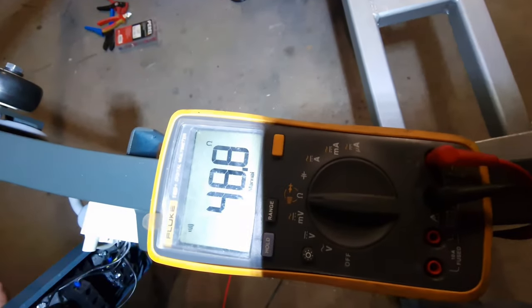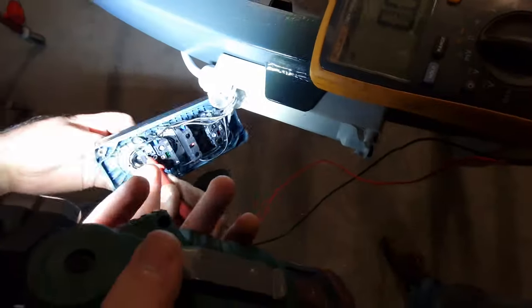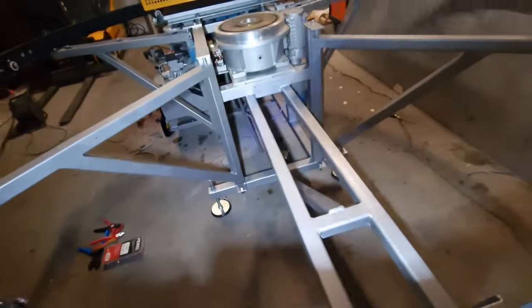You see? And this one just goes left to right, opens and closes. So it's all the same thing. You can even mount some switches on top of the others, but that depends on your circuits.